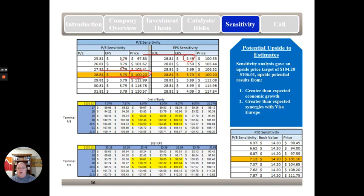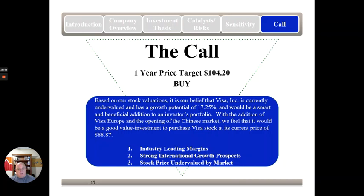They did the same thing down here with basically cost of equity and terminal PE and so forth for the DCF model, and they talked about what that would lead to price-wise, upside potential and so forth. That was their final call, and they conclude their presentation.